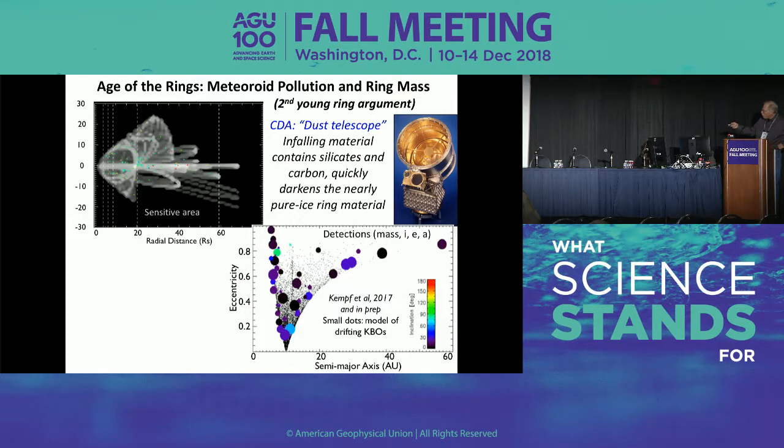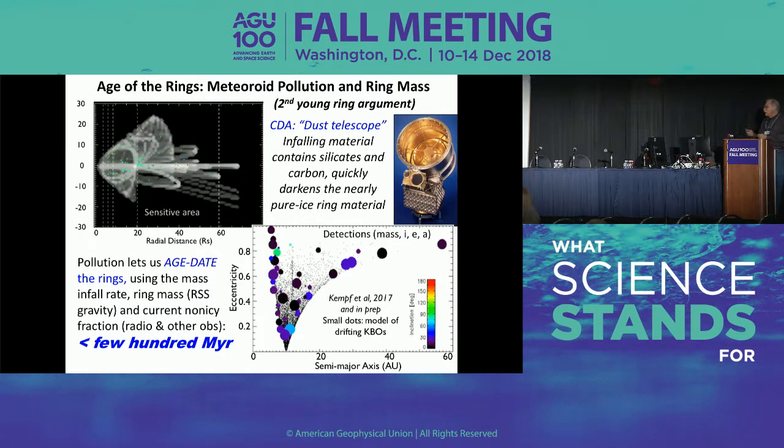the orbital distribution. Now, Frank said something that disagrees a little bit with this plot. Most of these measurements that contribute to most of the mass coming into the ring are fairly low inclination, and they're prograde. In these, as I understand it, they look like these Kuiper belt objects. Primarily, the Oort cloud material that Frank mentioned, I think he told me, is a very small part of the mass. So now that we have the mass coming in, the mass of the rings, and the pollution of the rings, we can actually estimate the age of the rings, and we're coming up with a number that's something like a few hundred million years.